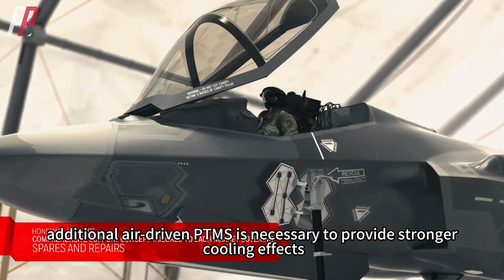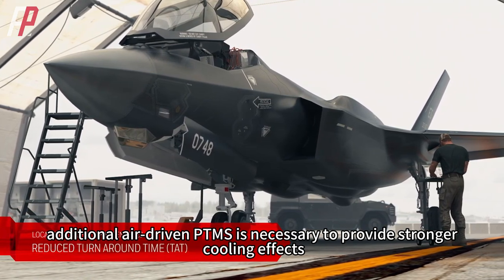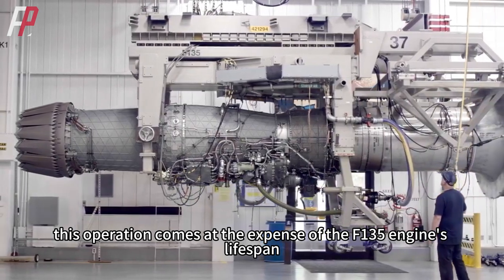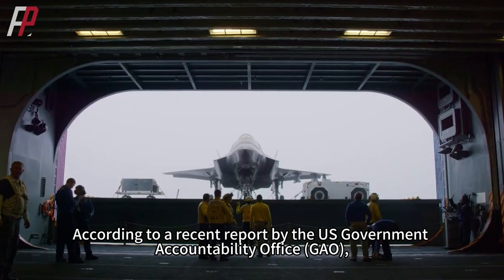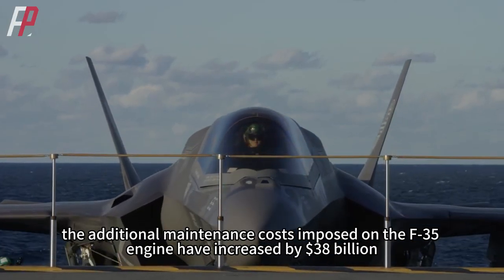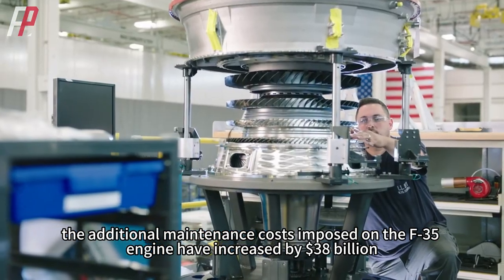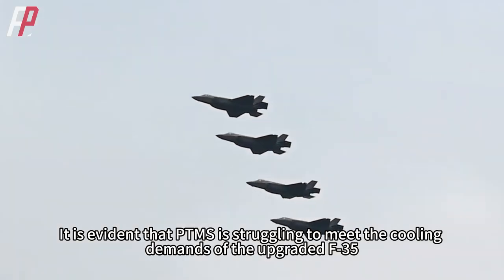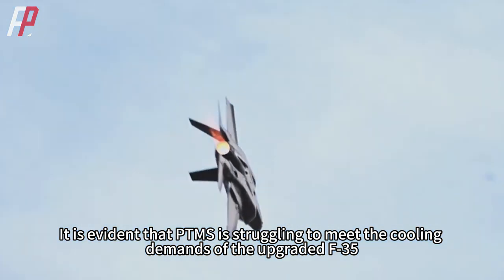As a result, additional air-driven PTMS is necessary to provide stronger cooling effects. However, this operation comes at the expense of the F-135 engine's lifespan. According to a recent report by the U.S. Government Accountability Office, the additional maintenance costs imposed on the F-35 engine have increased by $38 billion. It is evident that PTMS is struggling to meet the cooling demands of the upgraded F-35.